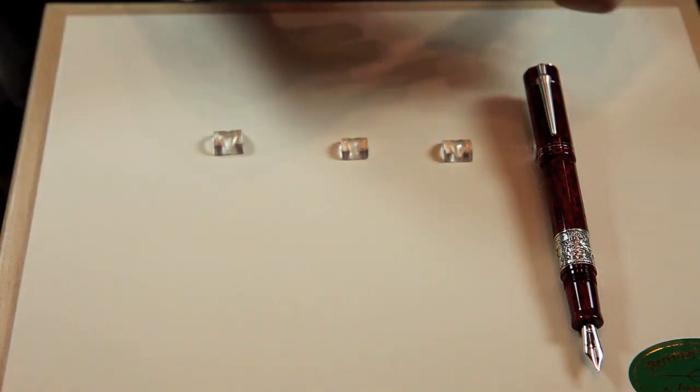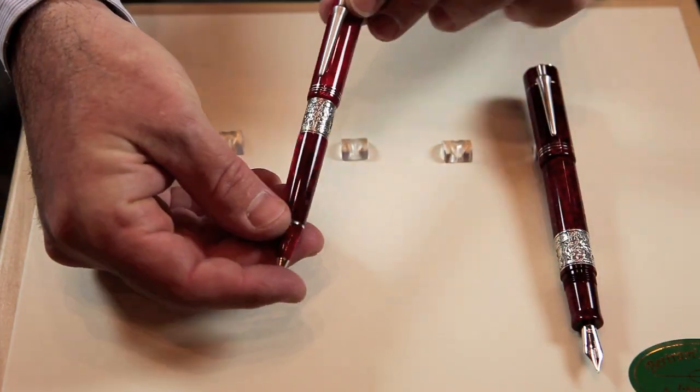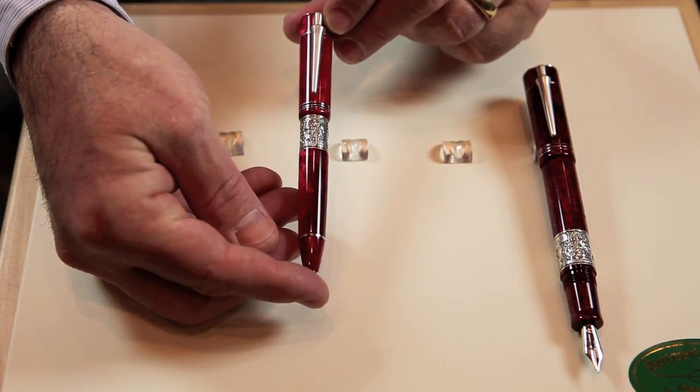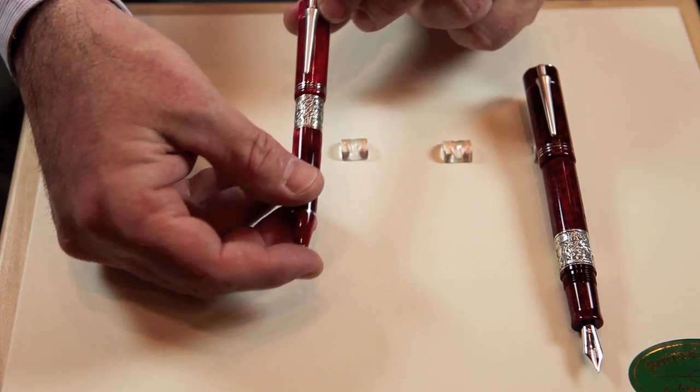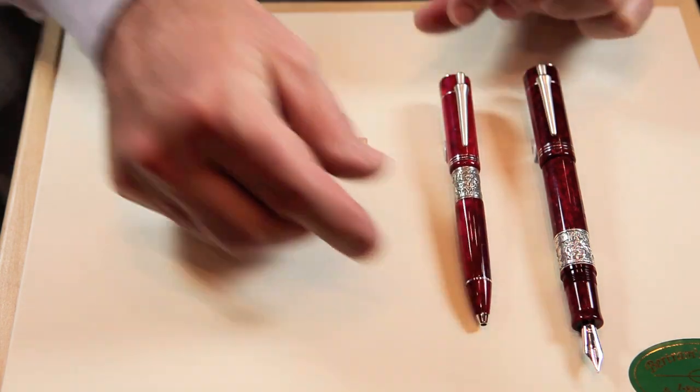The ballpoint pen, also in red acrylic, is an edition available in 1,605 pieces worldwide in a beautiful fire red acrylic, with sterling silver trim and accent.